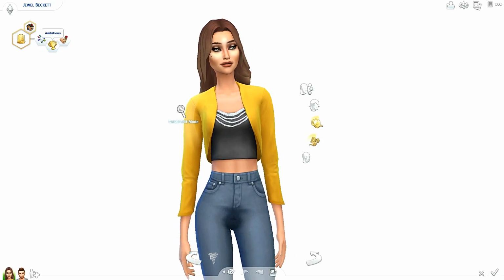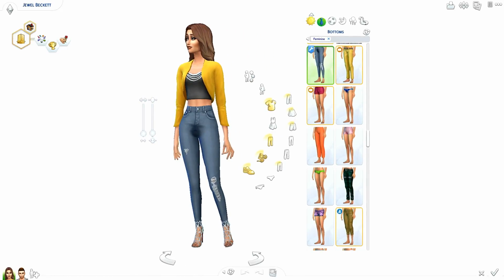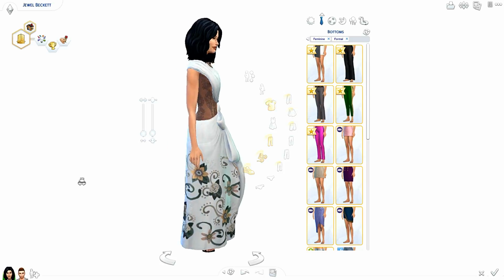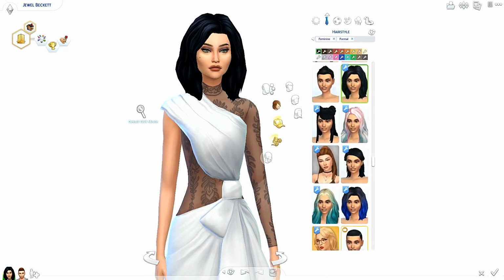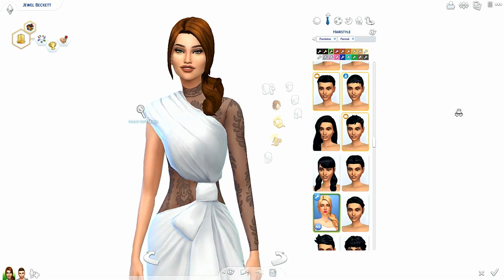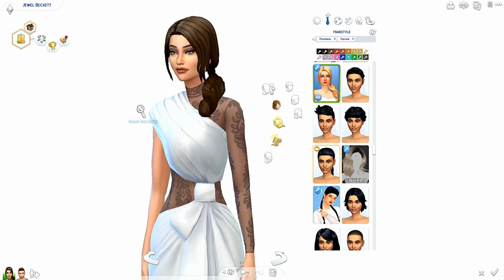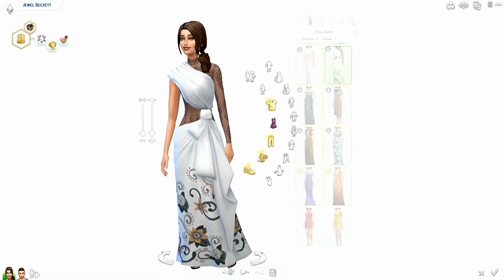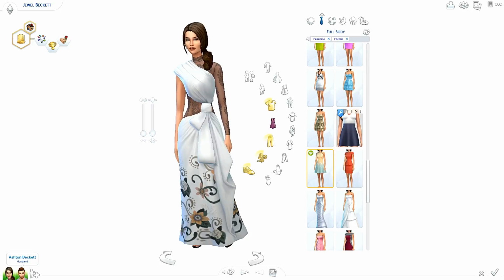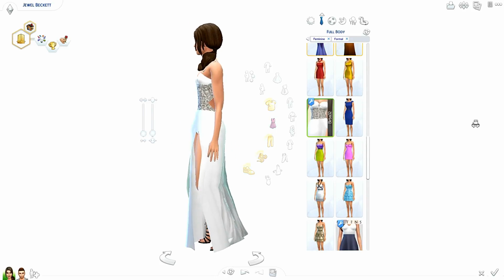She's creative, ambitious, and romantic. Jewel has just joined a new career because they couldn't keep up with the rent of the house I made, so she decided that she wanted to have a family. I'm kind of liking this hairstyle. What kind of hair does she have? This is like a brown color. So basically she moved out of the city with her boyfriend, her used-to-be boyfriend, and they're now husbands, and they want to start a family.